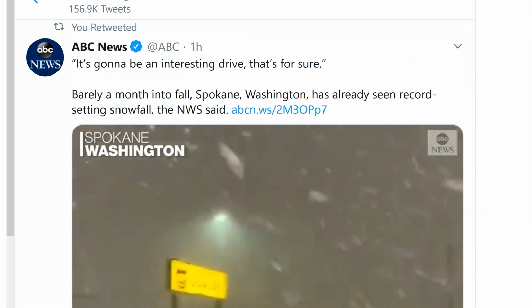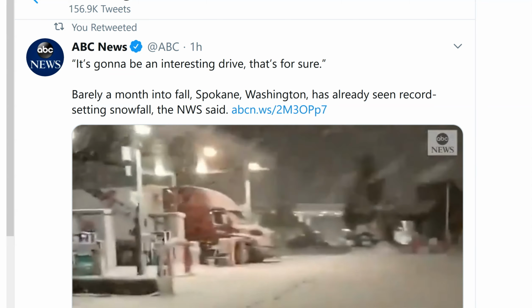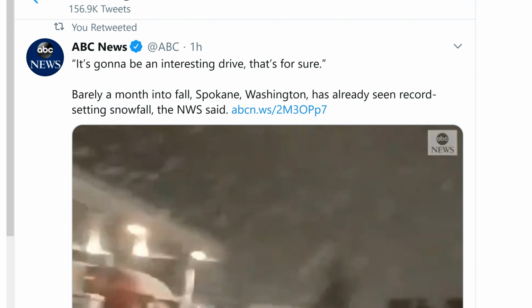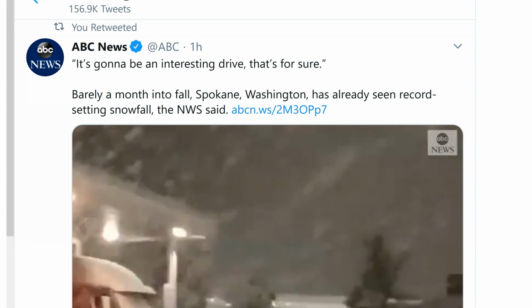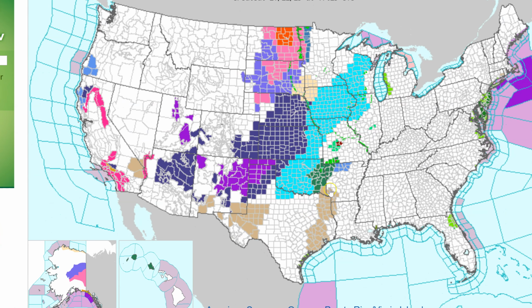And then in the middle of the nation, we have a big blizzard that's pushing through and will be pushing through the next 48 hours. It's going to be an interesting drive, that's for sure. Barely a month into fall, Spokane, Washington has already seen a record-setting snowfall. We got some big, bad, nasty conditions across the board. Oklahoma has a chance for tornadoes, I do believe, in the future. And we're going to get some pretty intense rain bands and then blizzard conditions up in the north.